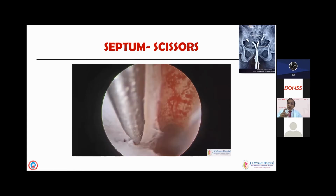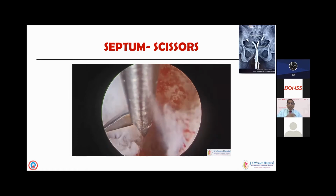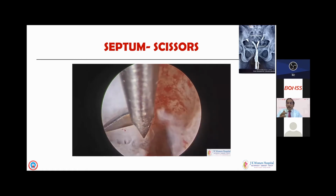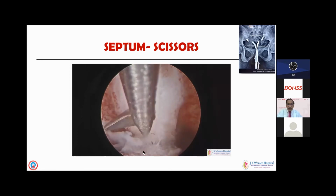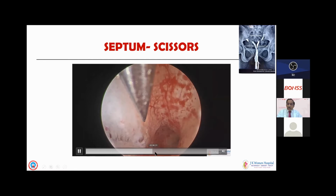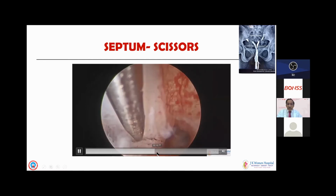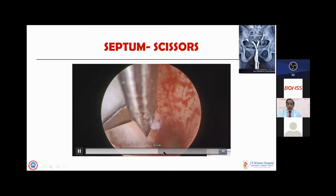Again, septum is the slowest amongst all the hysteroscopic surgery. It takes 3 months. So again, it emphasizes that if you cause less thermal damage, healing will be much better. And we all believe incision of septum is still the answer rather than resection of the septum. You can see that the scissors is doing a wonderful job.